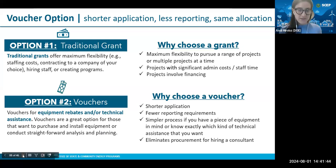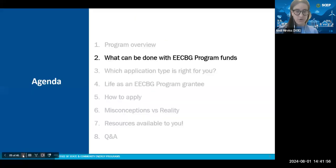Either way, this is a highly flexible program, and the vouchers are simply one option you can pursue if you have a straightforward project in mind. Okay, I'm going to now pass the mic over to my colleague Alvaro, who will help bring this program to life. Over to the next slide, please.